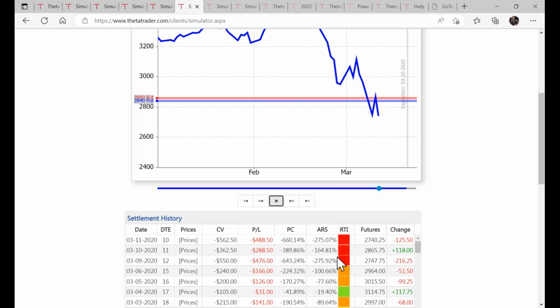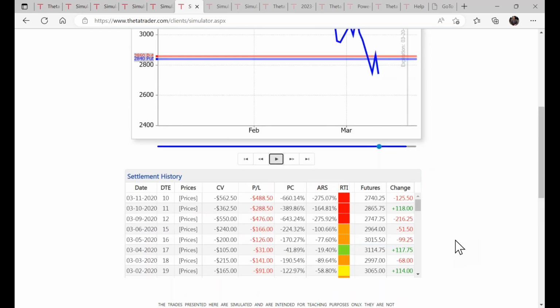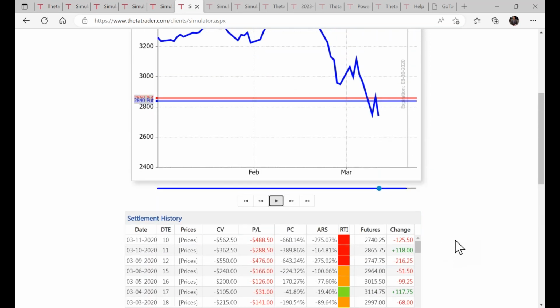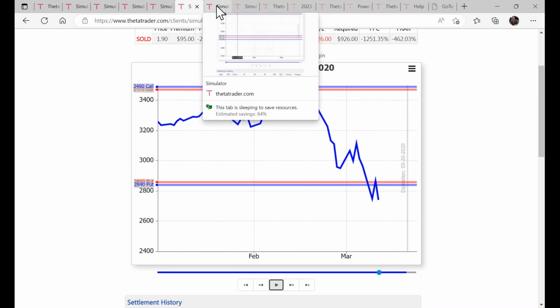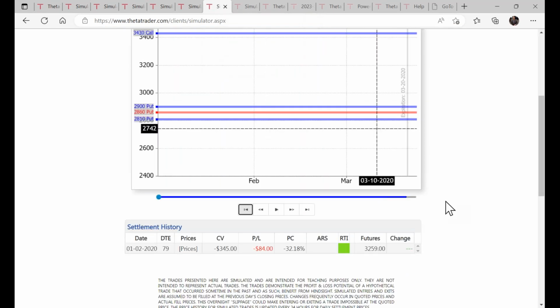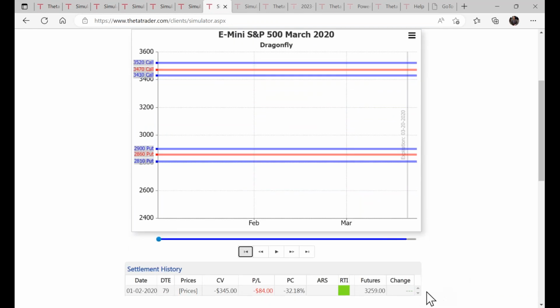This is a losing trade, and you can automate this. If it turns red for a loss, ThetaTrader will automatically place that order for you and get out of that trade for you and cover your loss. So you took a loss here on March 9 with that condor. So let's look at the same expiration, the March 2020 expiration. And instead of a condor, what if we had done a dragonfly?